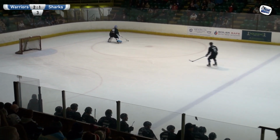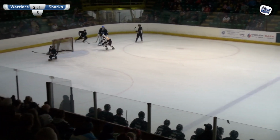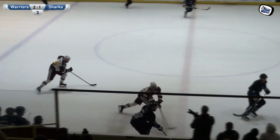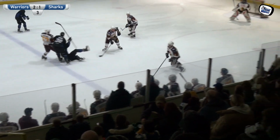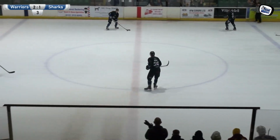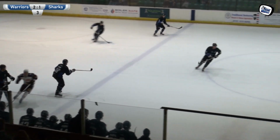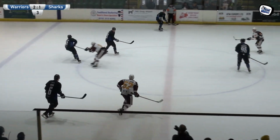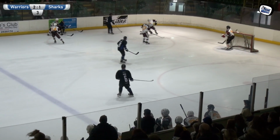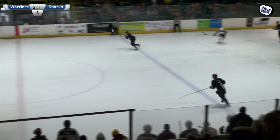Hepburn gets a stick to it, plays a little pass to Christian Johnson, who'll set up. He comes down the right. Gordon Horn again. People falling all over the place. Sharks will be offside if they go forwards. Sharks in possession. And it's the Sharks through the middle just now. Over to the left. The Sharks gain the zone. Good hip check against the boards there from the Warriors, and they gain possession from that. And they clear the zone again.